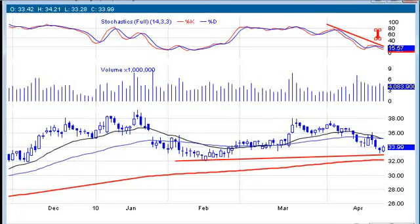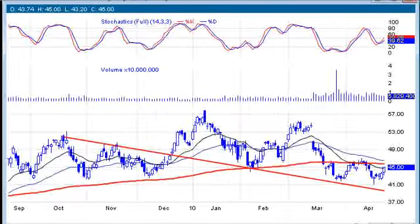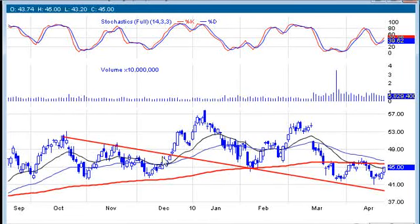CNX, another great example of how you use trend lines. What was once resistance, a W pattern broke out, came back, retested that lower trend line, and also had the 200 period moving average right underneath us. So this is a great example of a high probability area right there.